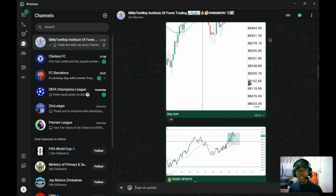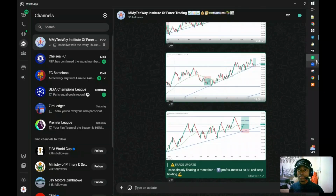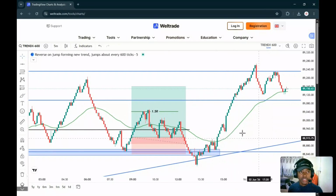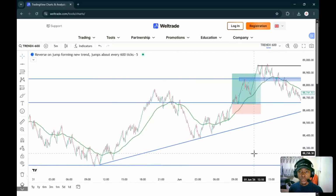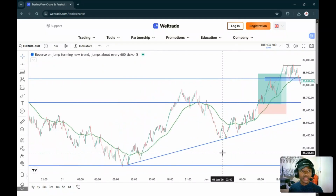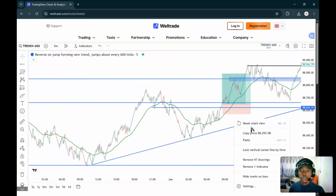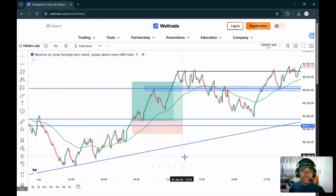Right, this is today and this is yesterday. So let's just go to the charts and I'll do the top down analysis. This was just an analysis, we did not take the trade. So the first trade we took was yesterday, which I wanted to show you. This is what we were looking at.